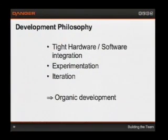So I'll talk a little bit about the development philosophy. Experience at companies like Apple, WebTV, General Magic, as I said, had taught us the value of tight hardware and software integration. Often that level of integration comes from a design approach that features a lot of experimentation and iteration. Again, it also taught us the value of the back-end service. So those experiences formed the backdrop for the product development.